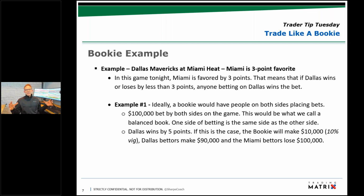So let's talk about ideally how this works. Ideally, a bookie would have people on both sides, Dallas and Miami, placing bets. And ideally, the way it would work is there would be $100,000 bet on Dallas and $100,000 bet on Miami. This would be what we call a balanced book. This is what the bookie wants. The bookie wants a balanced book.